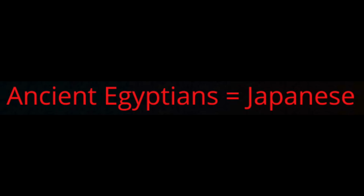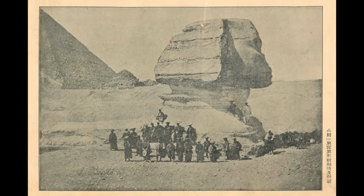Ancient Egyptians equal Japanese. This is probably the wildest theory about the ancient Egyptians' identity I've ever heard, and I only heard it once, and obviously it's completely off the mark. But I'll give you this picture of actual samurai in front of the Great Sphinx, because I think it's pretty cool. Thutmose IV's Heart Scarab.